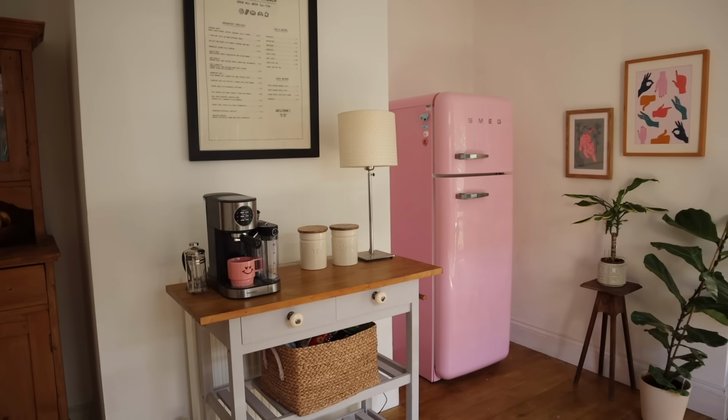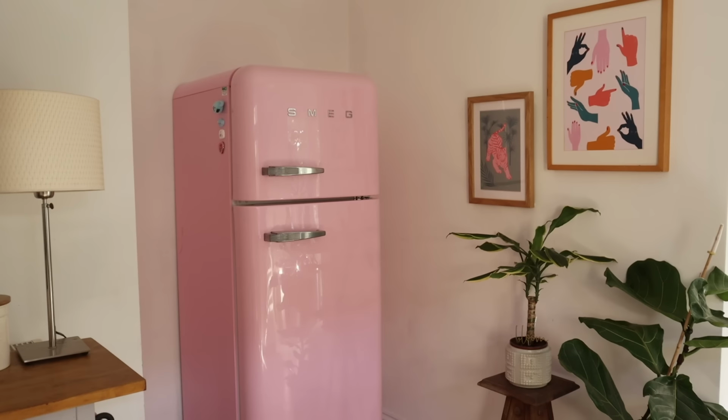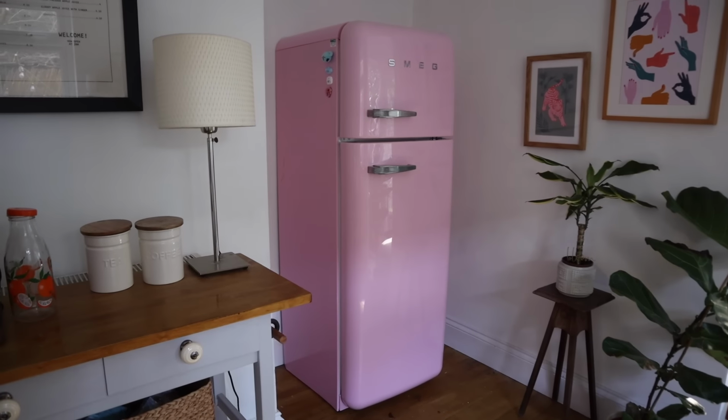And I made a whole video on this, so I won't bore you too much, but the pink Smeg fridge is my best thrift find ever. And I did get a few comments about the fact that I forgot to show the inside, so today, let's do it.